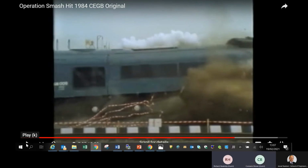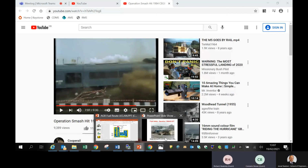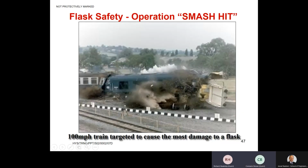So I have to say I disagree with that, because it wasn't a tremendous test. What it was about was a bit of PR, really, because I think people worried about having flasks on trains. And the real test of the strength, let's be honest, is dropping it onto an unyielding object from 30 meters high, where the deceleration is 500 G. By the time that train hit it, it tickled it, really.